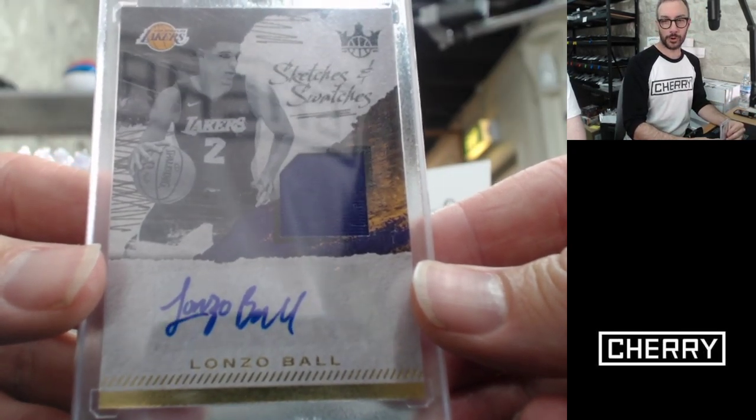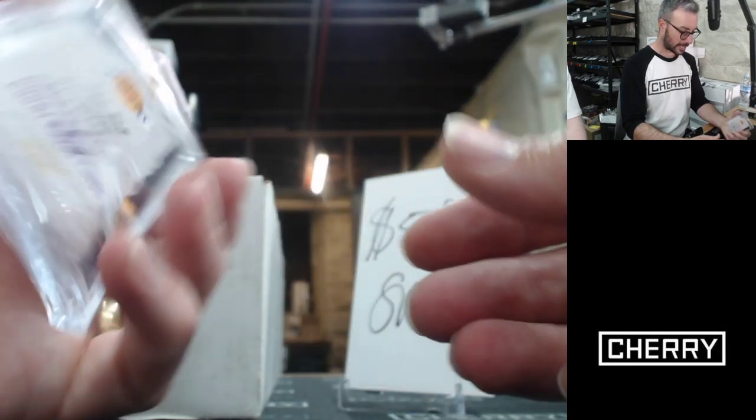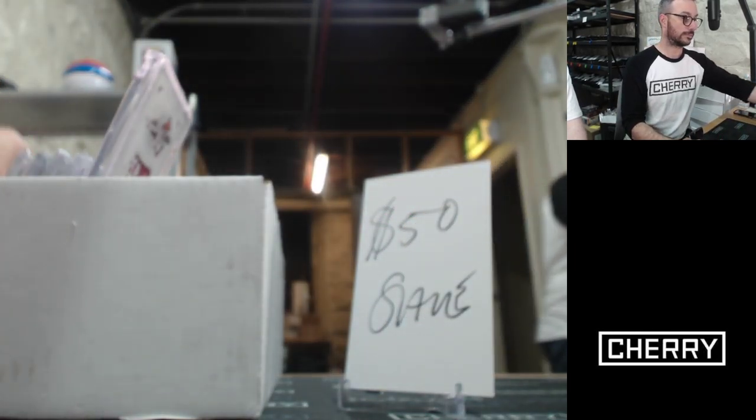Lonzo Ball, rookie jersey auto. Remember, every card, $50, just comment the card, give us an indicator and say sold. There he is. There's Blake. He's happy to be back.